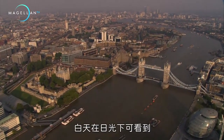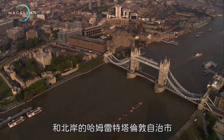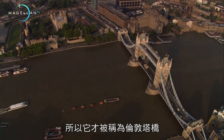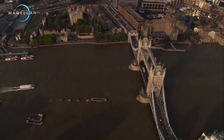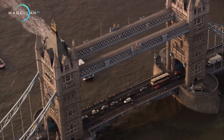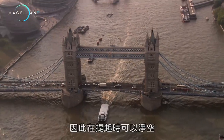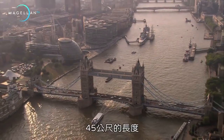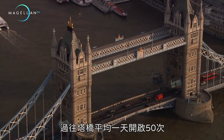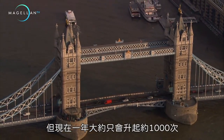Seen now during the daylight, the 244-metre bridge connects the borough of Southwark on the south side to Tower Hamlets on the north side, passing the Tower of London, from which it derives its name. Tower Bridge features two high-level open-air walkways. Below, each deck is over 30 metres long, allowing a clearance of 45 metres when they are raised. The bridge once averaged 50 openings a day, but currently lifts about 1,000 times a year.